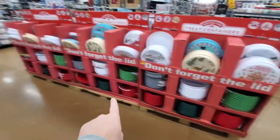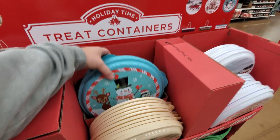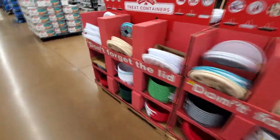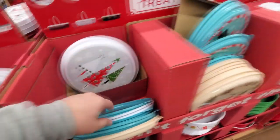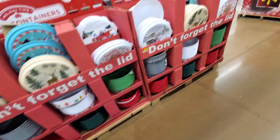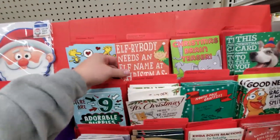Look, they got all these treat containers here, which are basically containers for all the cookies that people don't eat around the holidays that they send home with everyone. Because there's always billions and billions of cookies. These are kind of cool though. Look at this, sweets for you. Trees, snowmans, deer. Here's a camper. And then here's the containers down here that they go to. How much are those? $2.98, not too shabbily.